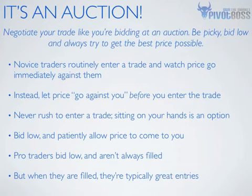Instead, throw out your feelers. Throw out a very low bid and say, you know what? This is where I'm comfortable getting into this trade. And if the market fills you, you're in. And if it doesn't, you know what? Throw out another feeler somewhere else. That's what trading is about. It's about getting the best prices you can. Because if you can get great entries, great trade location, you're likely going to have a profitable trade.